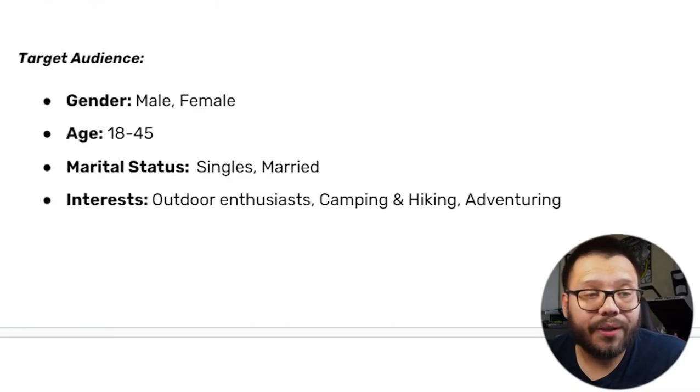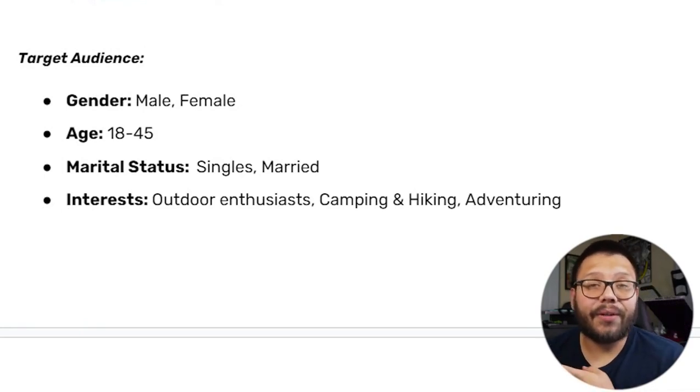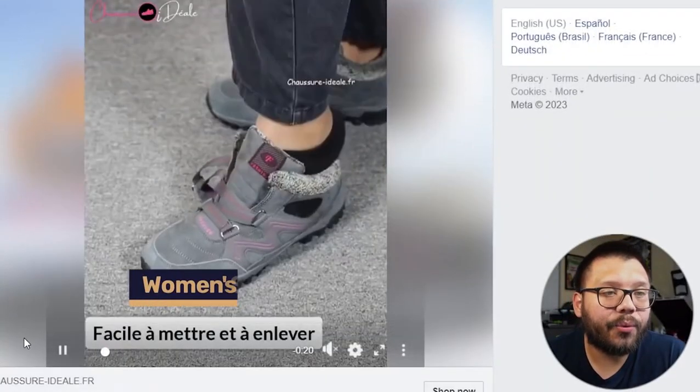And honestly, if you have anything in your store that's winter related, if you're selling winter related clothing or anything like that, don't sleep on this item. This one can make you some good money. Now, who are we targeting? Well, we're going to be targeting people between the ages of 18 and 45 with interests in outdoor enthusiasts, camping and hiking, and adventuring. Next up, we have a women's snowshoe.